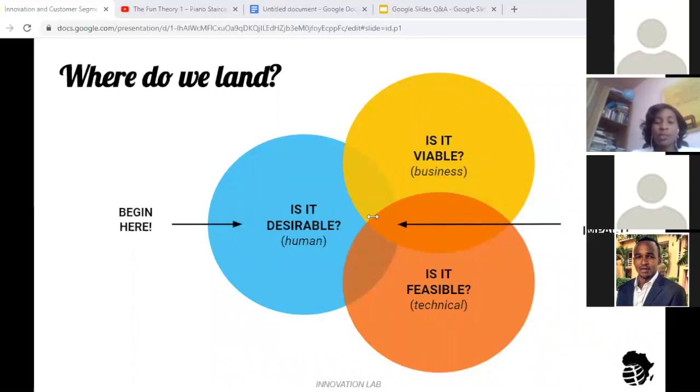This simple process is by putting all your ideas on the table and asking yourself this question. First of all, is it desirable? When you say is it desirable, it's like saying, is it centered on my user? Do customers need it? Do they seek it? Is this what they need? Is this their pain point? You ask that question to determine if that idea meets that criteria.